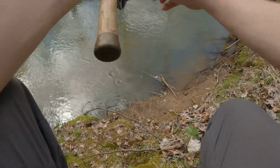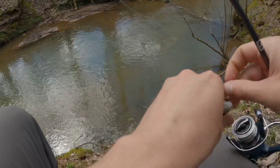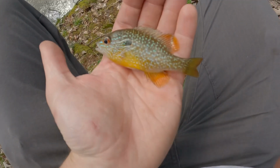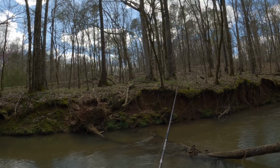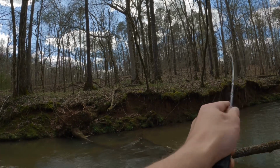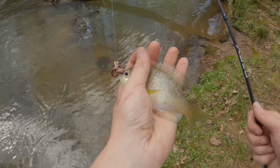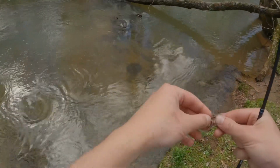Here's one. I just turned on the camera and it's a little bitty one. But pretty nonetheless. All right, maybe there's another bigger one in there. Oh, what is this? Oh, it's a really big bluegill. Dang, that's pretty good size out of here. Here you go. Back in the water you go.